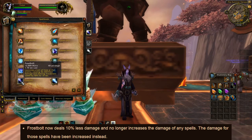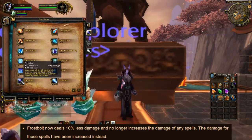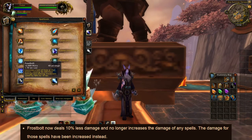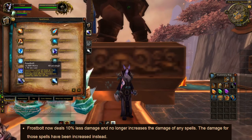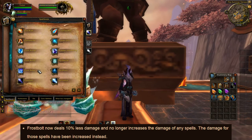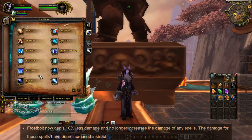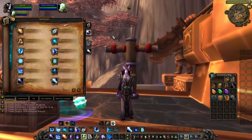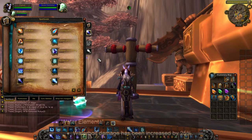However, there used to be, on every Frostball, a proc that would give the target a debuff, which would increase damage by Frostball and other Frost spells by 5%, stacking up to 3 times. That debuff has gone, and every single ability now has 15% more damage that would have been affected by that debuff, including Frostball. So technically Frostball now does 5% more damage, which I think is really cool, and it's a nice buff for mages.